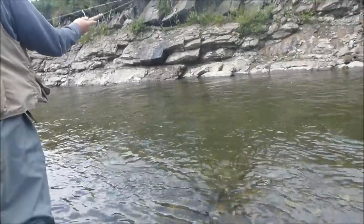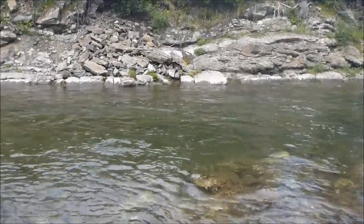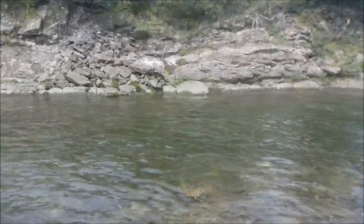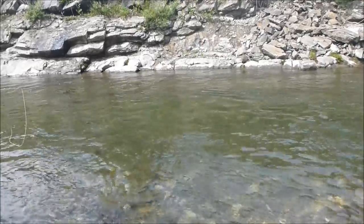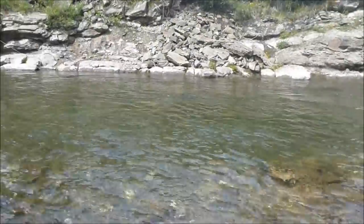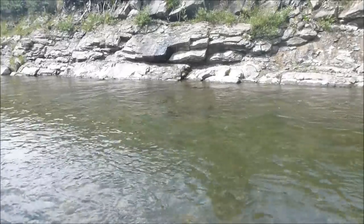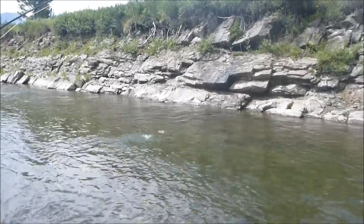We just saw one jump right out here in front of Dean. Okay, well, Dean missed that one. See if we go for it again here. Dean's got himself a nice little cutty on here. Seemed to be going after his little white mayfly. Oh, did he? Went for the stimmy. Is that what it was, Dean? A stimmy? Rubber or regular?